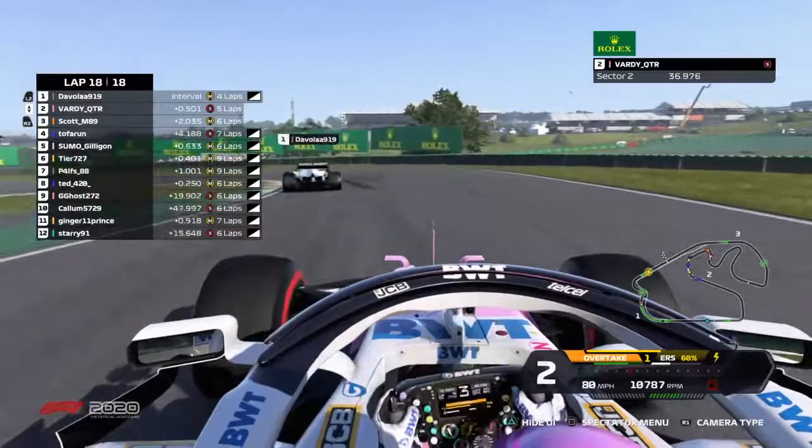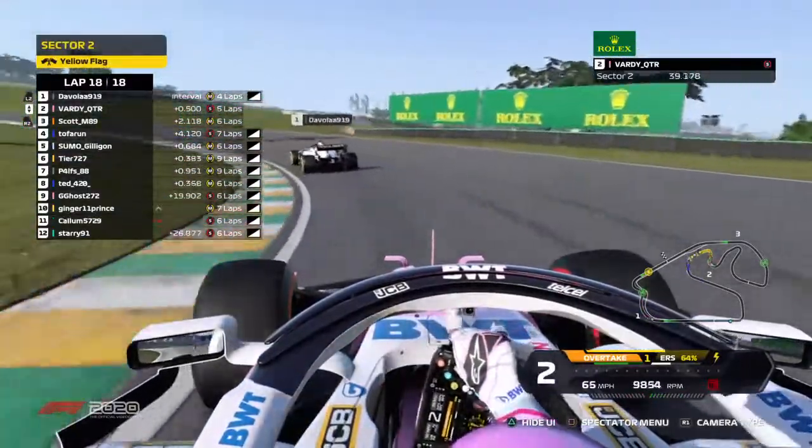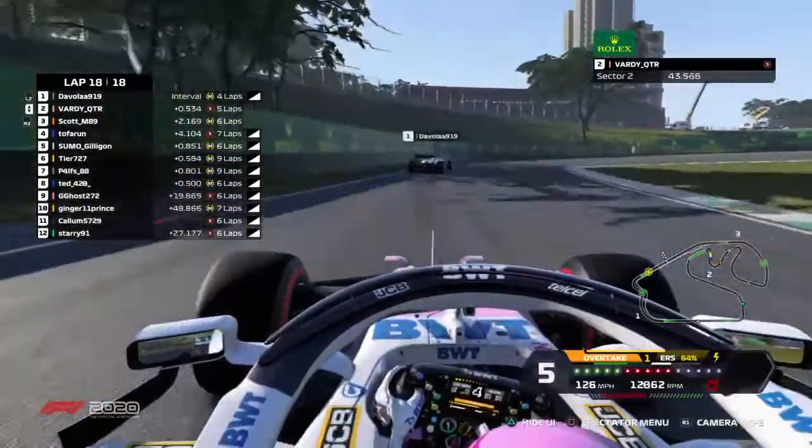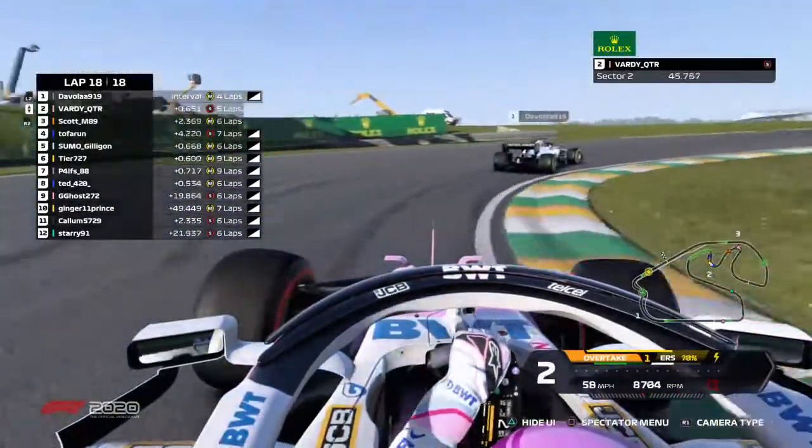I got caught up there, so it's now the final lap for these lead races. He needs to get this move done. He's all over the back of him. He needs to use up all his ERS he can while he can. And lap 18 of 18 then.